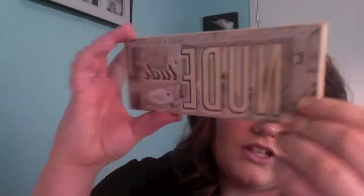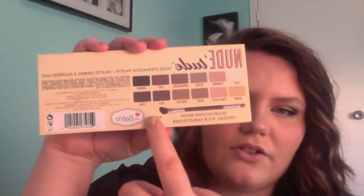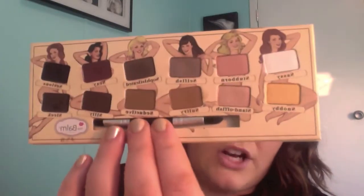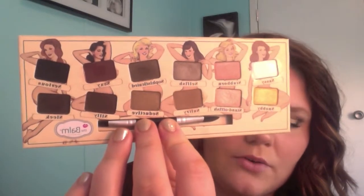So this is the packaging. Again, very sleek packaging. It shows you all the colors on the back. It opens up and you have a really huge mirror. And then you have 2, 4, 6, 8, 10, 12. You have 12 shadows right here. All really great neutral shadows.